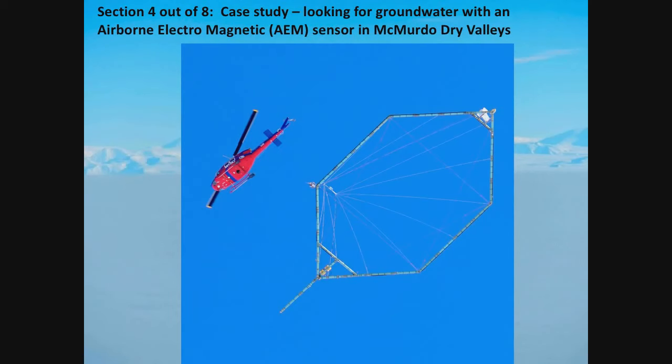Okay, so that's continental scale. Now let's move to something that we can study within one project rather than a lifetime. So we'll move to this part of the Antarctic called McMurdo Dry Valleys, which is close to the main American research station in Antarctica, McMurdo Station. And we'll use this fancy tool, the airborne electromagnetic sensor, which is carried by a helicopter and looks like this, to look for groundwater.